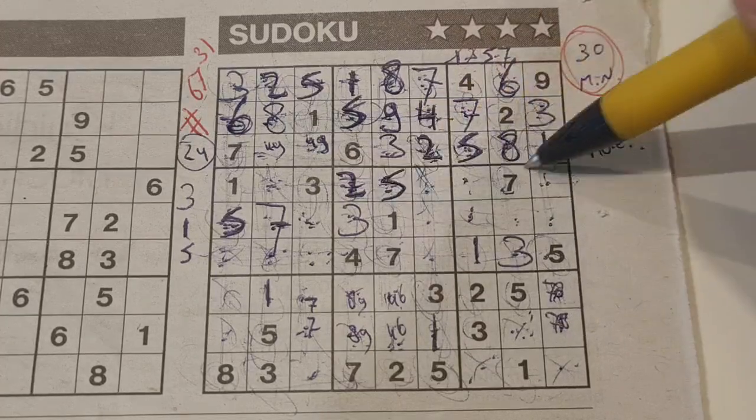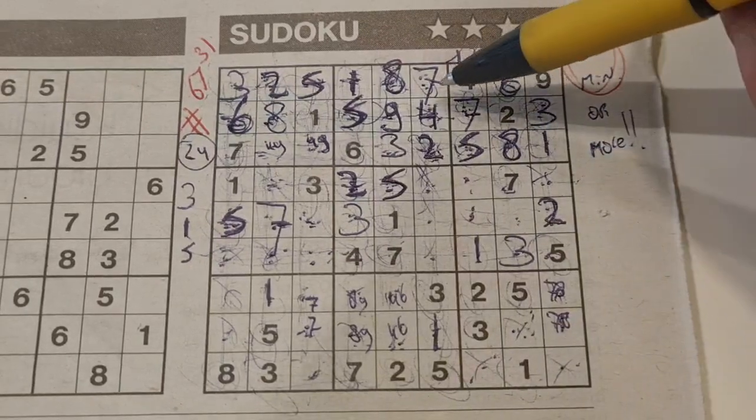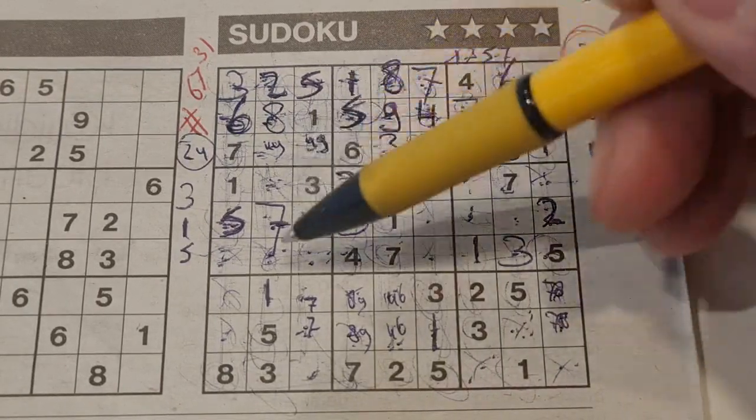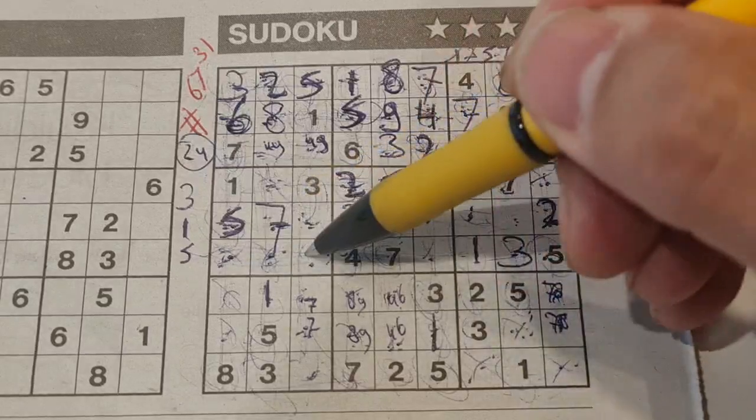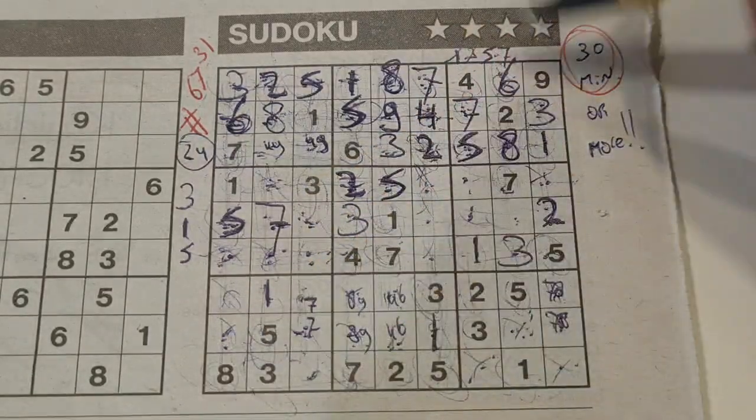We see a 2 in this row, no 2 there, 2 should be there. So we need a 2 here, and here we need a 2 there. Cannot continue with the 2 now.